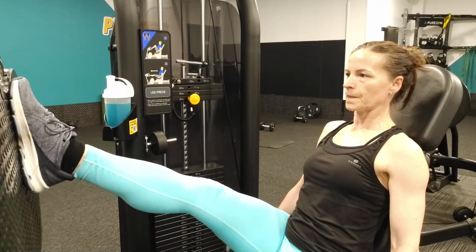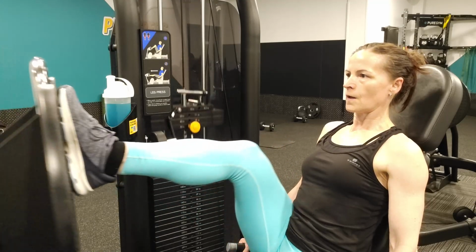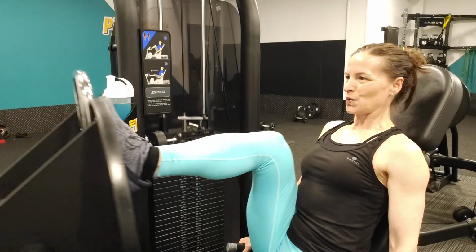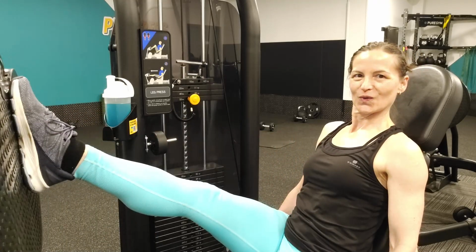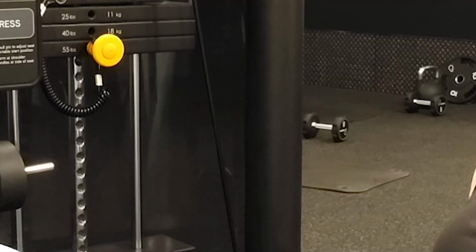I'm also doing some unilateral leg press here, working only one leg at a time. This is a great way for improving any muscle imbalances, because we all have a dominant side.